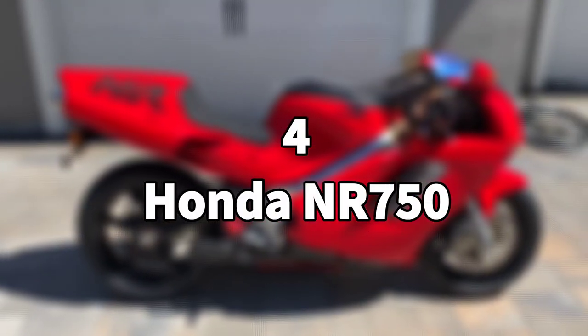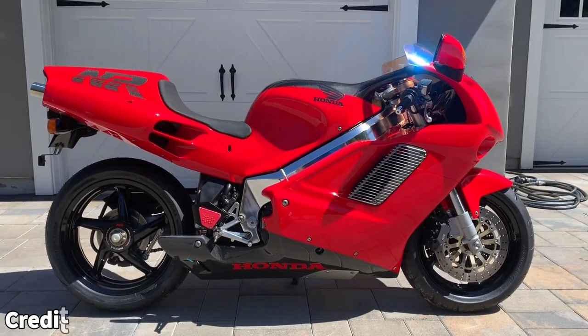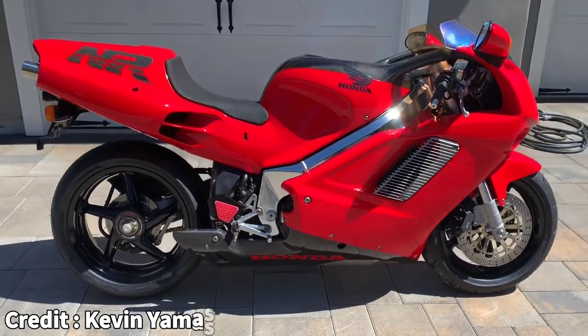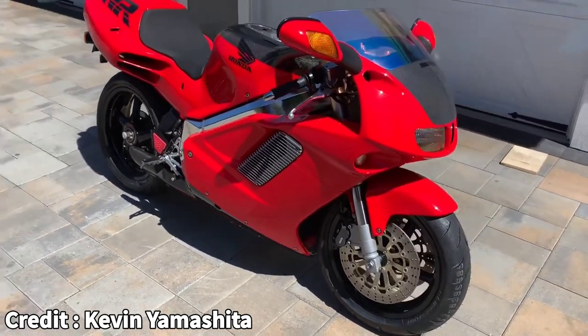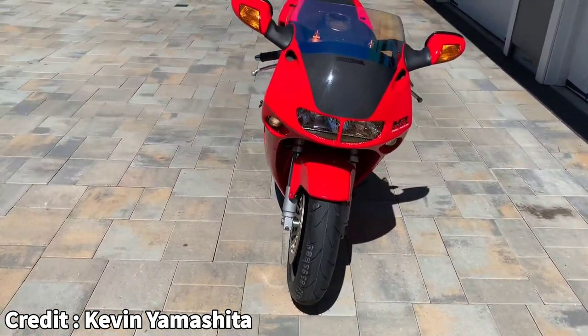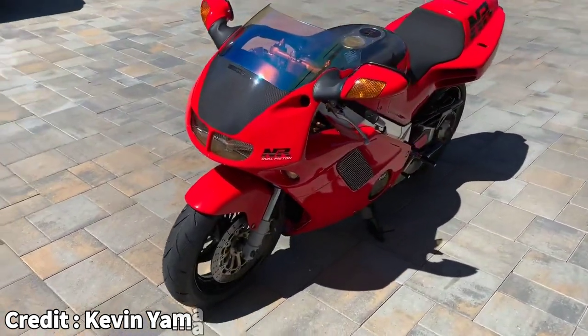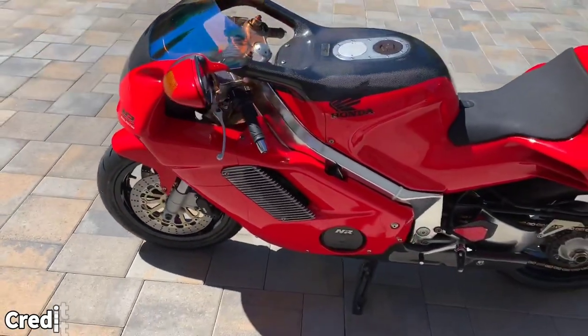Number 4. Honda NR750. When it was launched back in 1992, the Honda NR750 was a technological masterpiece of its time. It had quite a few tricks up its sleeves that no one had ever seen before. But it's the engine that got everybody's attention. The NR750 had a 750cc V4 engine. But this power plant was unlike any other V4 on the market at that time.